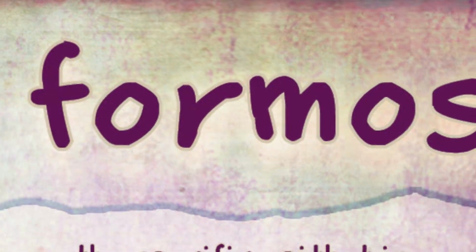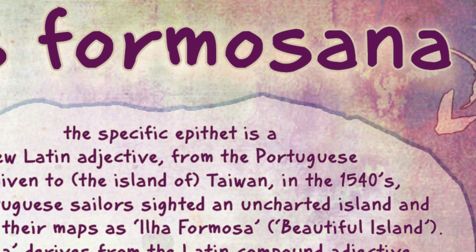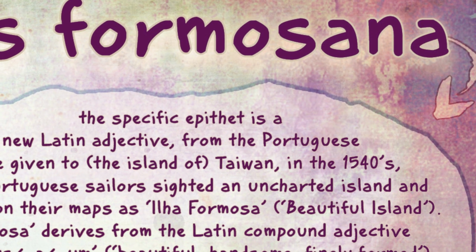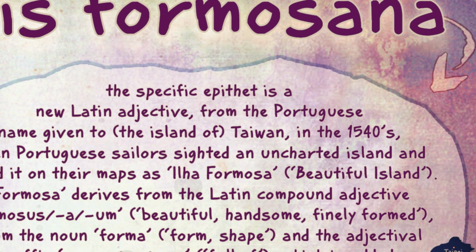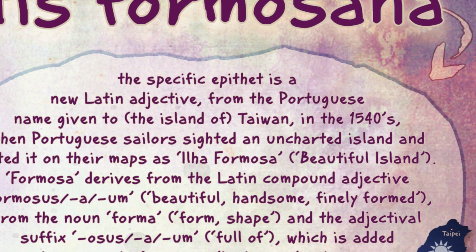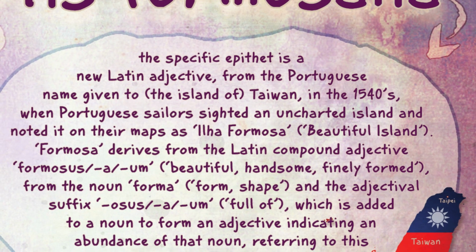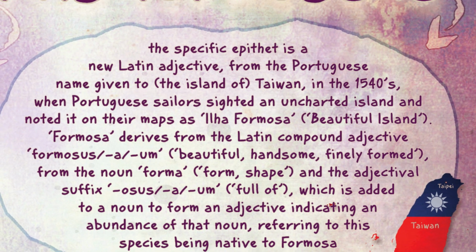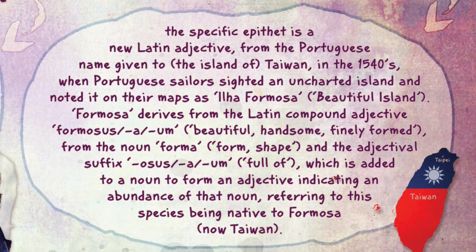And the specific epithet formosana, it's New Latin, and it means from Taiwan, because Taiwan was named in 1544 as Ilha Formosa by the first Portuguese explorers, which means beautiful island. And although it's not used today, you can find it in some sort of poetic form. The word formosa is actually a Latin adjective, formosus, formosa, formosum, and it's a compound adjective from the noun forma, which means shape, and the adjectival suffix osus, osa, osum, which means full of. So it loosely translates into beautifully formed or full of form, full of essence, perhaps.